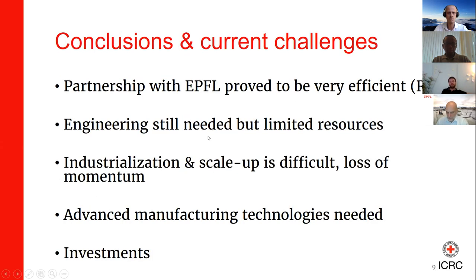Why? Because currently we are facing some challenges. The partnership with the EPFL was very efficient and fruitful in the sense that we got this prototype in a rather short time span available, and it was successfully tested with a limited range of patients in Vietnam.